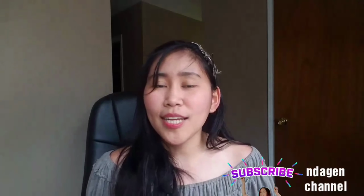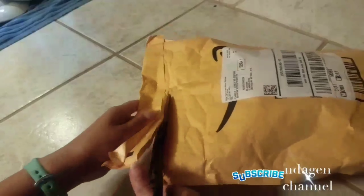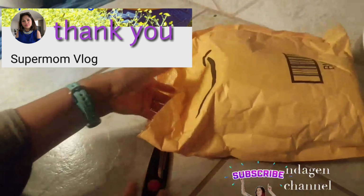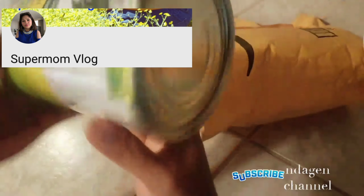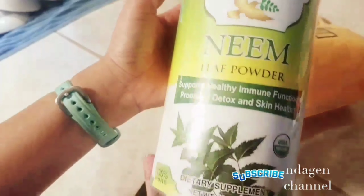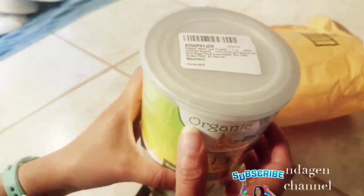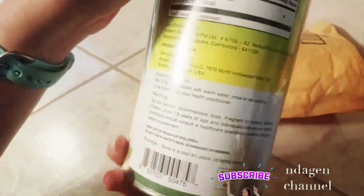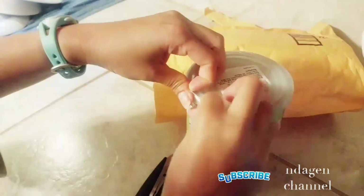So since I got my package today, guys, I'm so excited. So let's go open it. I'm so excited to open this, guys, and can't wait for my mom and my husband to try it, see if you like it. So it's a neem leaf powder, guys, and it said it supports healthy immune function, promotes detox and skin health. So it's a dietary supplement. And guys, let's go find out how to use them. So it's stated here that it said mix 1/4 to 1/2 teaspoon with warm water once or twice daily.